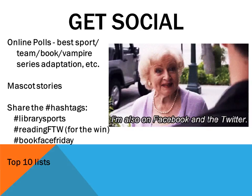Another idea that can really help tell your story and get into that sports element of the Read for the Win theme is to create a library mascot. You can post pictures of them throughout the library doing fun and silly things like reading a book, taking a nap, riding a book cart throughout the stacks, whatever you want, and let the patrons follow their antics throughout the reading program. Then to get in the bigger reading conversation on social media, you can also mark your post with hashtags that's going to make them easy to find.